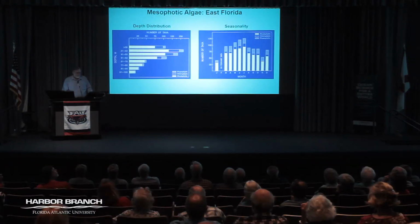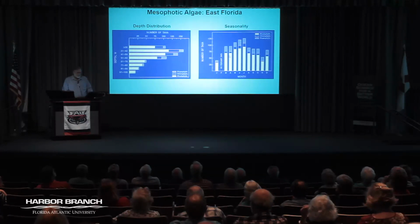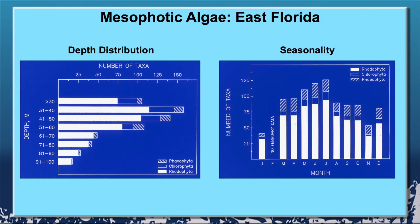I also looked, because there have been so many collections, it's hard to imagine how many Johnson Sea Link dives went into this. It can never be repeated again because it was in the early years, and it would be unbelievably expensive now. So I think this is the only data set in the world that really shows seasonality of deep water algae. But even in Florida, we have seasonality. A lot of us are from other places up north, and we think in Florida there's no seasonality. But even in the deeper communities, we have much more diversity in the summertime than we do, say, right now in the wintertime. So that was kind of interesting.